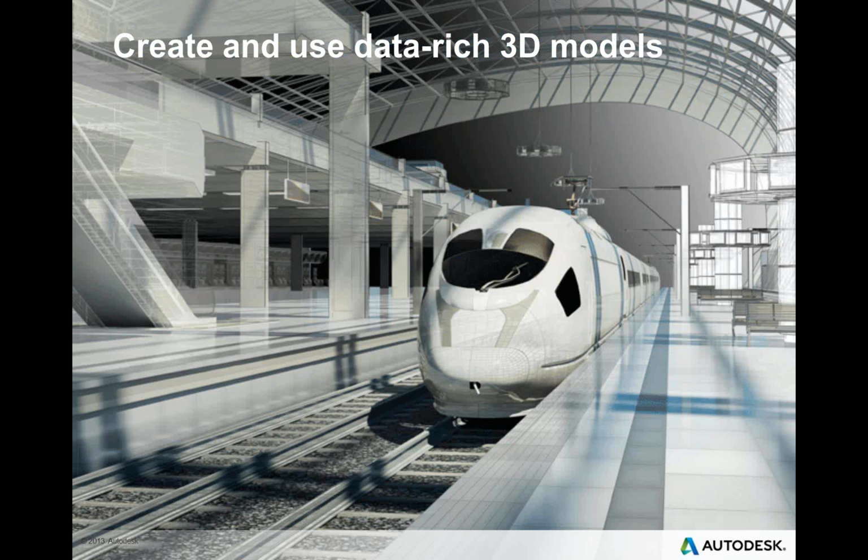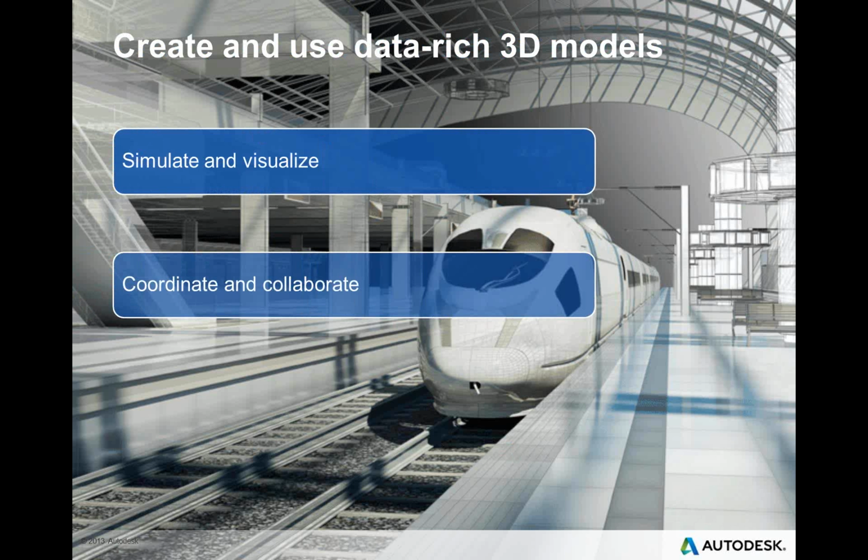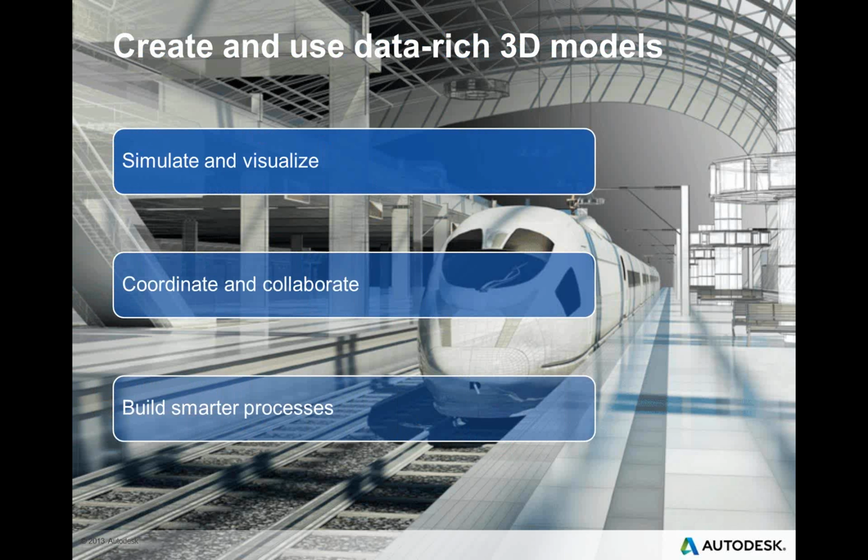Okay, so we want to create and use data-rich models. So we want to be able to simulate and visualize physical and functional characteristics. We want to be able to coordinate and collaborate more effectively with our stakeholders. Stakeholders are not just clients, they are the public, they are municipalities. They can be anyone who is involved and has a stake in the project. Okay, we want to build smarter processes, so we want to be able to move and change as the project changes. So with today's technology and utilizing BIM for infrastructure, it's possible to gather, utilize, and share large amounts of data on any given project or portfolio, even if the information itself is limited.